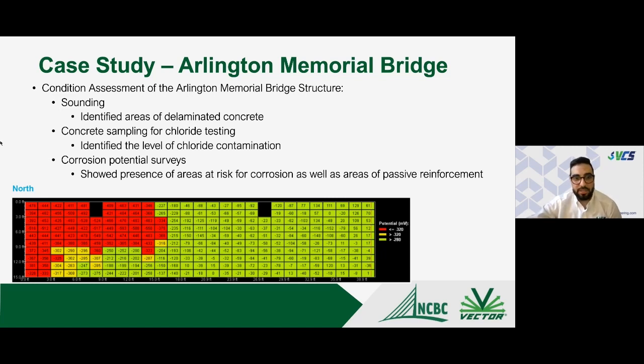And so this is a contour plot of one of the cross walls inside the bridge. And we can clearly see we have some areas that are corroding a lot faster than others. And so this really helps us narrow down which locations need to be protected with the cathodic protection system.